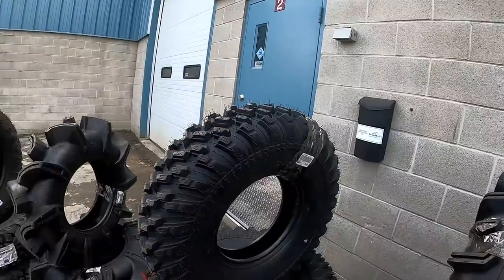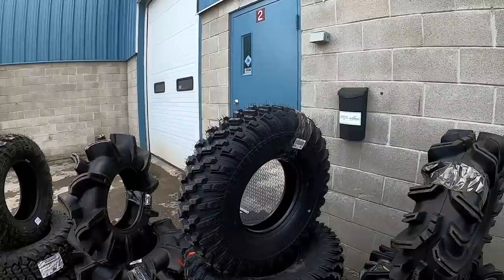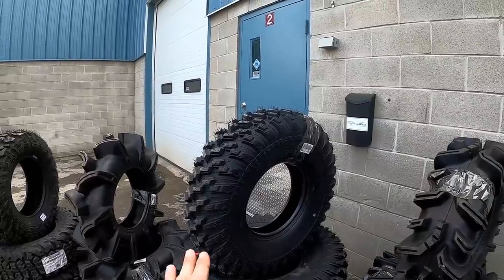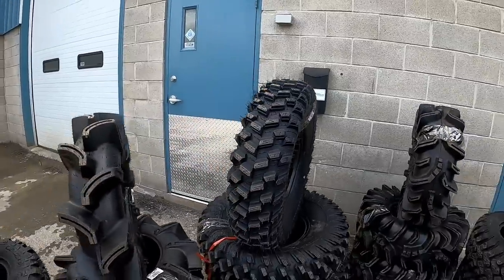It's your rock crawler type of guys. I mean, I'm digging it. I saw a picture of 35s on a 14 the other day on an X3, and the thing looked insane. I mean, we're talking rock crawling machine, right?